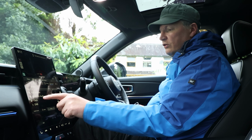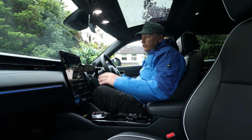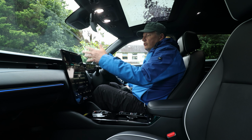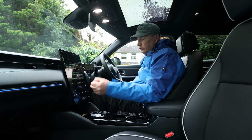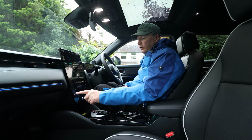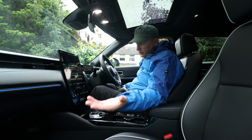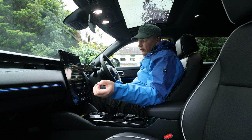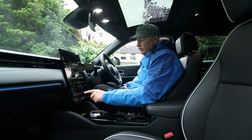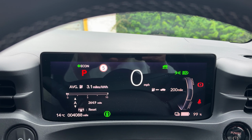It's nice and responsive. Full of functionality: car's settings, you've also got Android Auto, Apple CarPlay, and the navigation, Bluetooth, etc, etc. And I'm pretty sure it's got Wi-Fi too. Heated seats are operated here. It would have been nice to see them on a button, but I can understand why they're not. It keeps it nice and clean. Fans, easy to turn on and off. Same with the cluster, nice and straightforward.